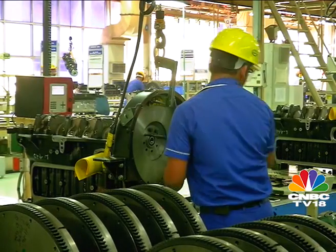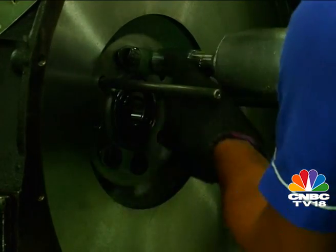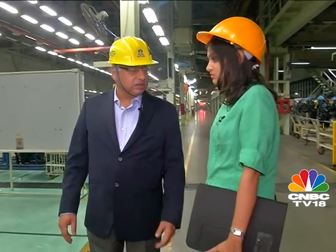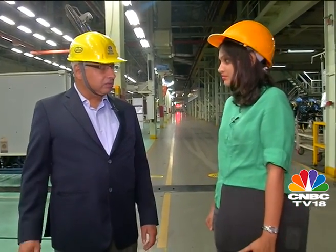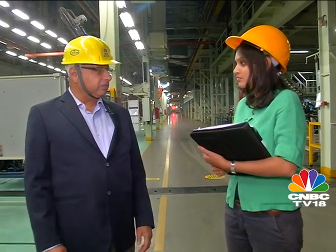So it obviously requires a high level of investment, which is why it's unique. To get to this level of perfection, with a high level of investment, you need scale. And we have the scale, being a 120,000 truck company per annum. So that's what makes it very different from other factories in India and puts it on par with one of the best factories in the world.